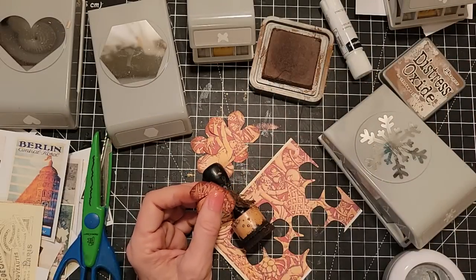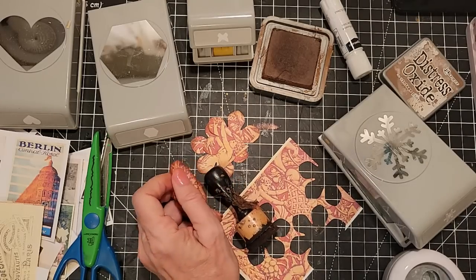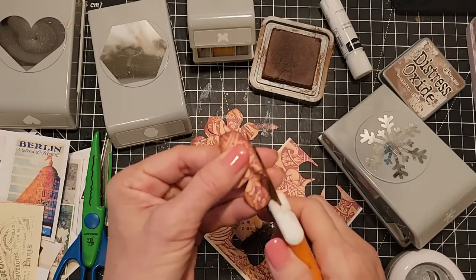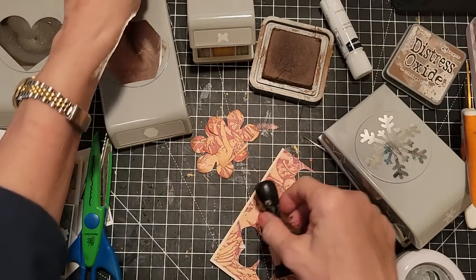Where's my scissors? I'll go get another pair. The heck with you. Oh, there, I see you. Now you're hiding under the baby wipes. Yeah, just like you.